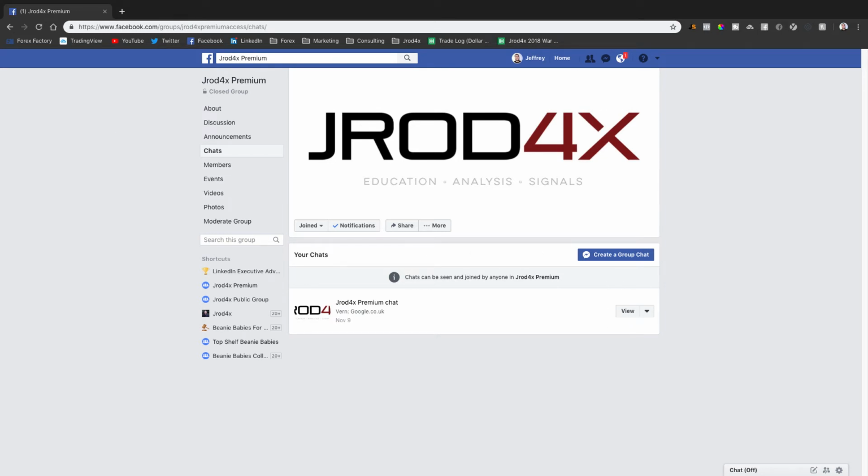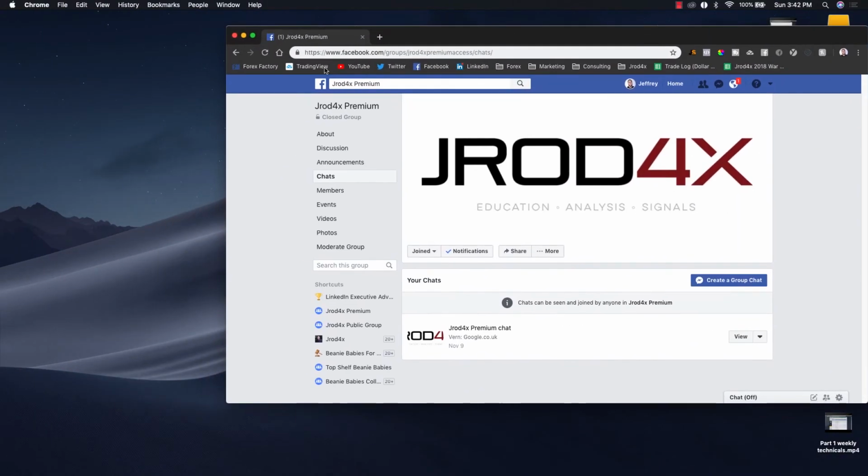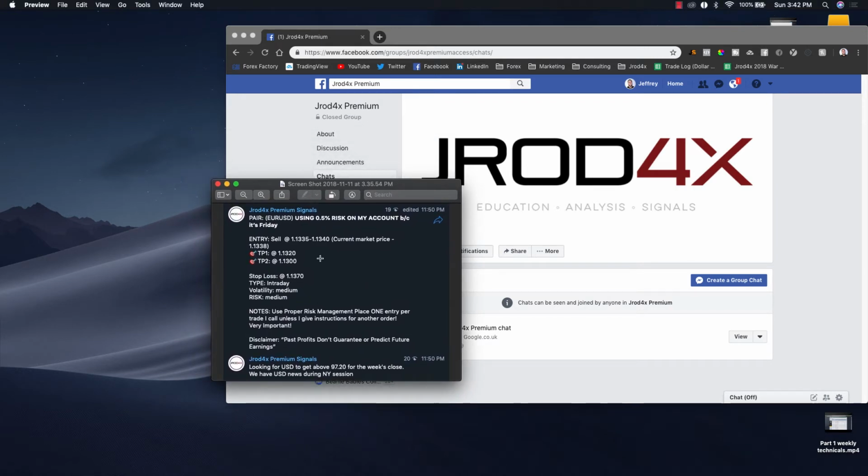Now, just to give you a little insight into how the Telegram group looks. The Telegram group is where I actually call the signals. Here is where you'll see all the signals come in and be notified of them. It pretty much looks like this. I didn't want to pull up the whole Telegram, I just wanted to take some screenshots so you guys could easily see. Here, this was on Friday, I called a Euro USD sell. You can see I talk about the pair, the risk management that I'm using, and where I'm looking to sell at.